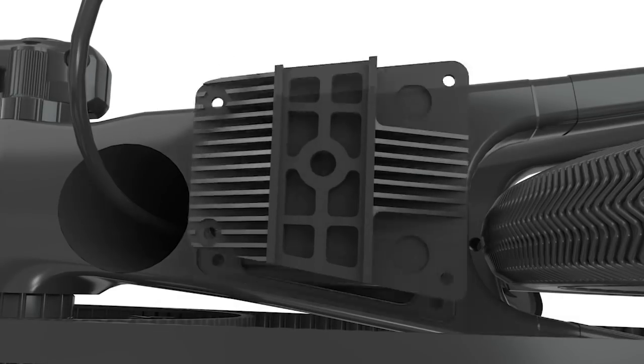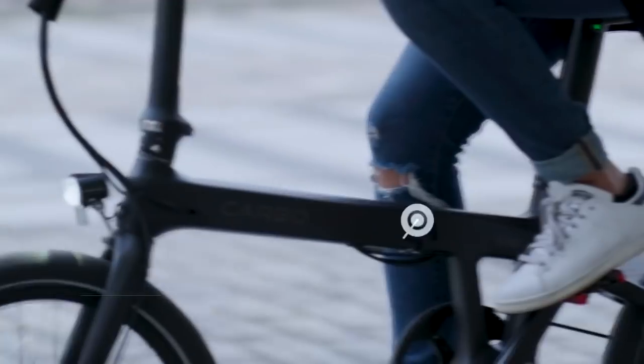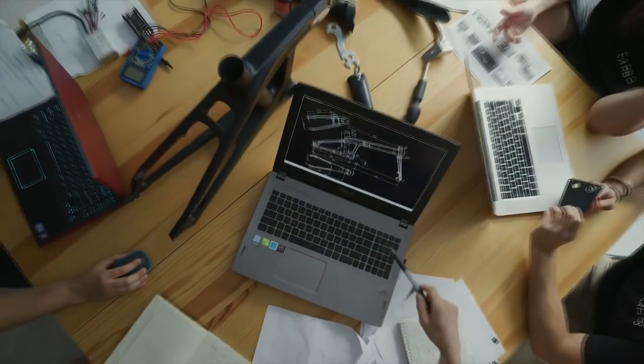All the components are separate, making it easy to service and upgrade. No special tool required. Anyone can do it. We joined forces with the best players in the industry and created a team of manufacturing experts to make Carbo come to life.